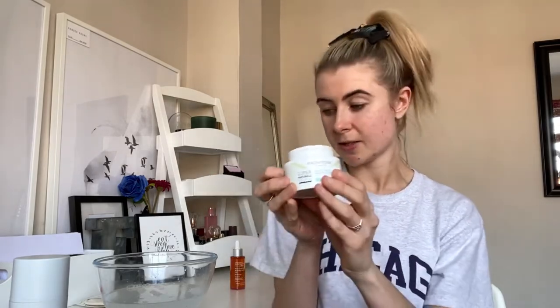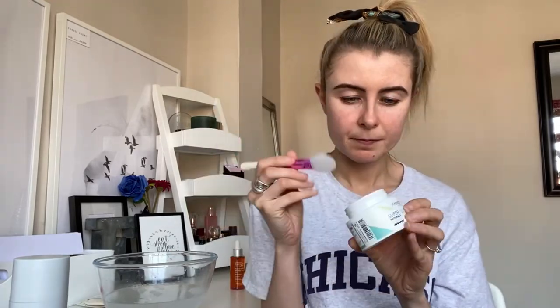So what we're going to do with this one is you basically apply it to your full face and you leave it on for 10 to 15 minutes. So I'm going to be using my silicone brush and let's get applying.